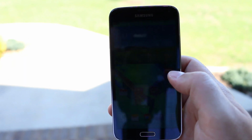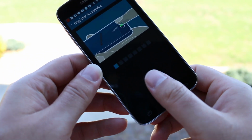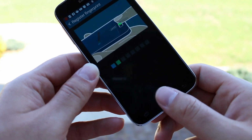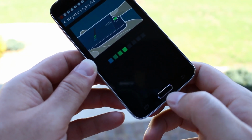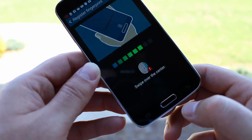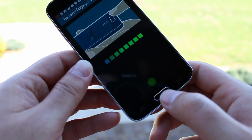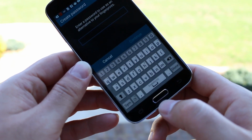So again, I think the heart rate monitor is just a gimmick, much like this. I don't want to say a gimmick, but it is definitely not on par with the 5S. Apple did it right with their home button. I think Samsung should have maybe changed their home button on the S5 if they really wanted to do this, so you weren't sliding down.